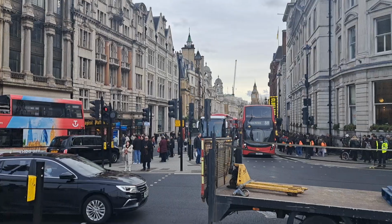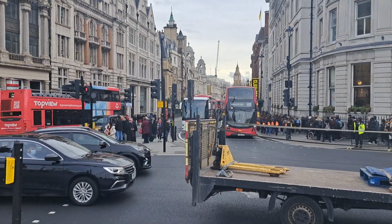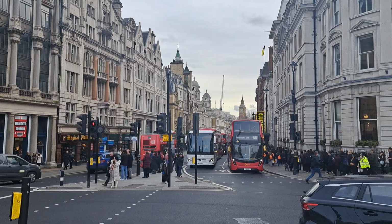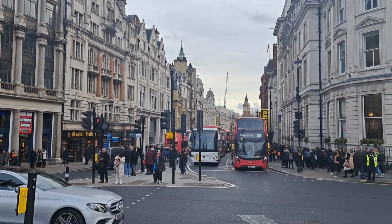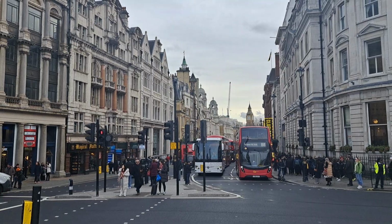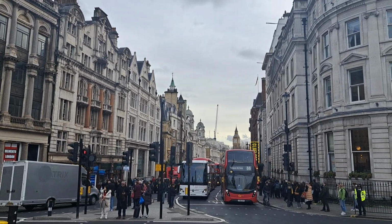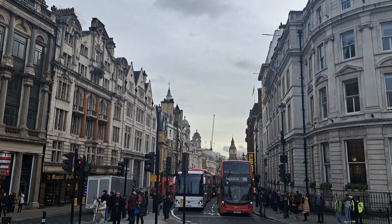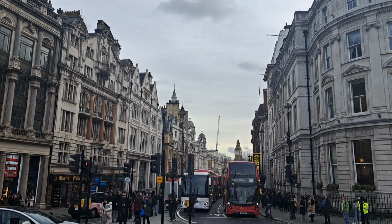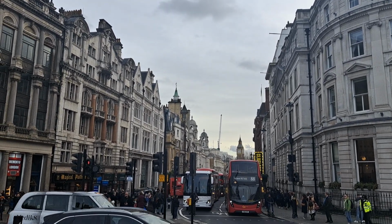You can't really, or you can just about make it out. If you know what you're looking at, it's just directly in front of you, but don't worry if you can't, because I'll do this all again in future videos. Anyway, this is Whitehall, and this is where King Charles I was beheaded on the 30th of January 1649.